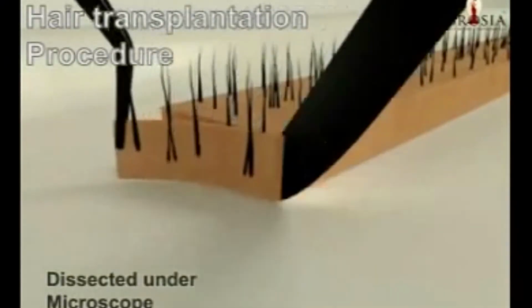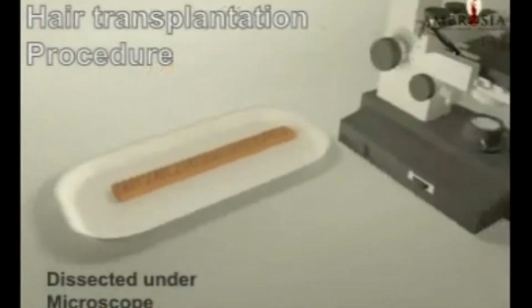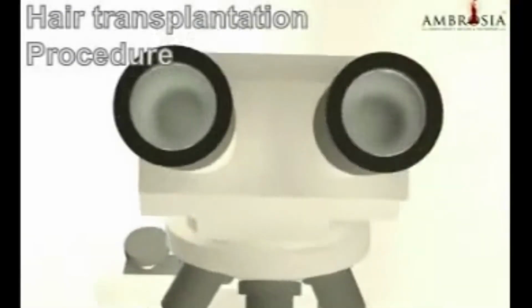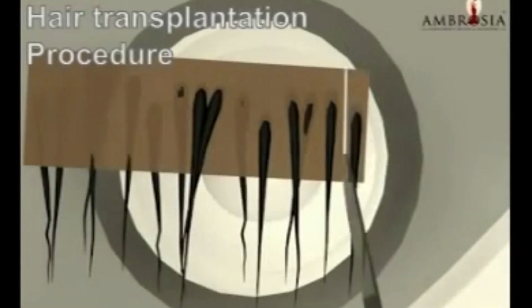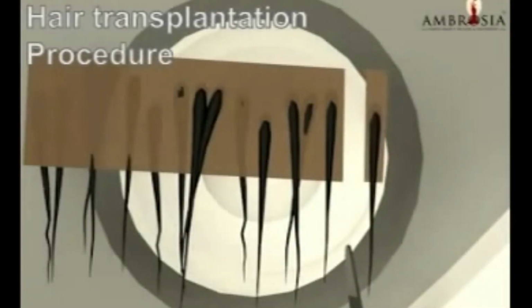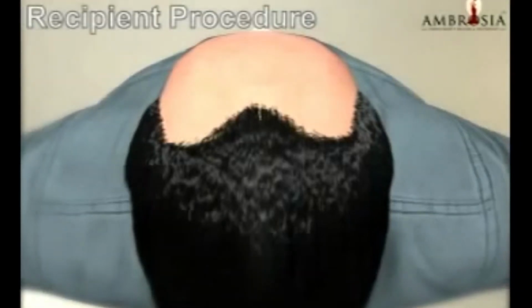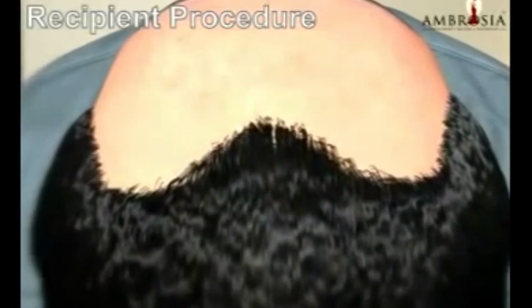The strip of hair is then dissected under microscope and individual follicular units are obtained. The follicular units are transplanted into recipient area.